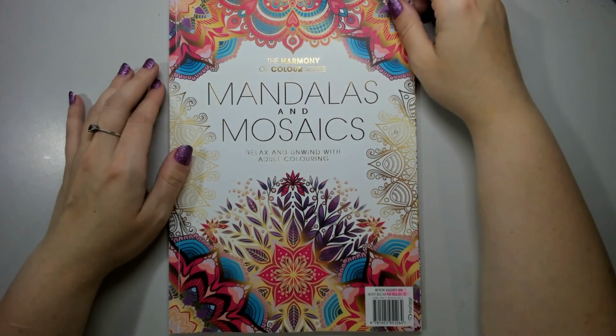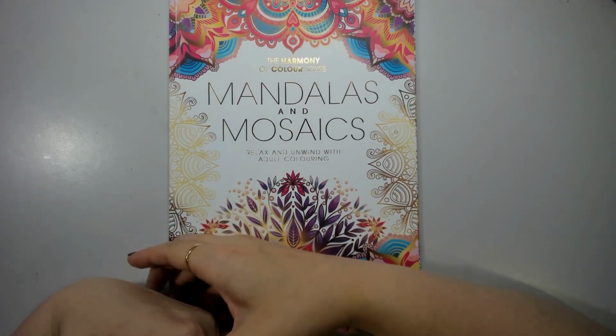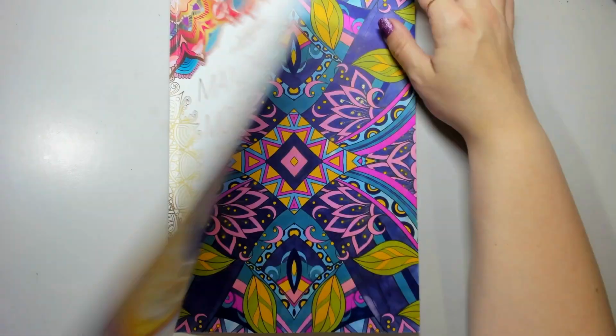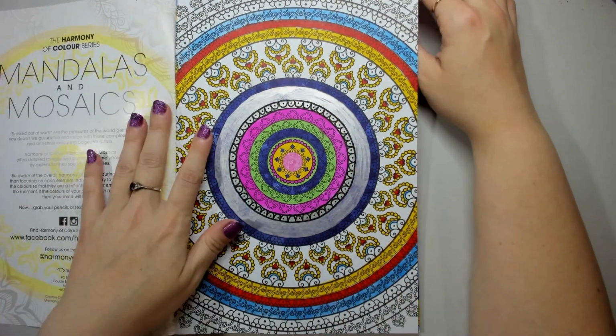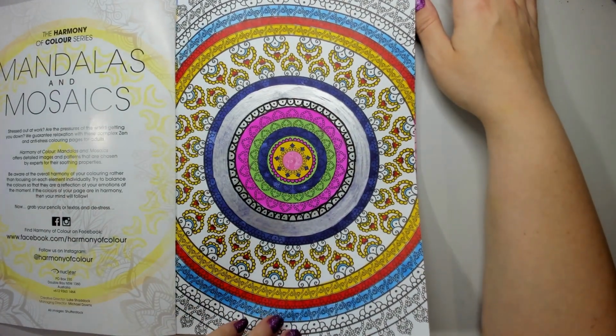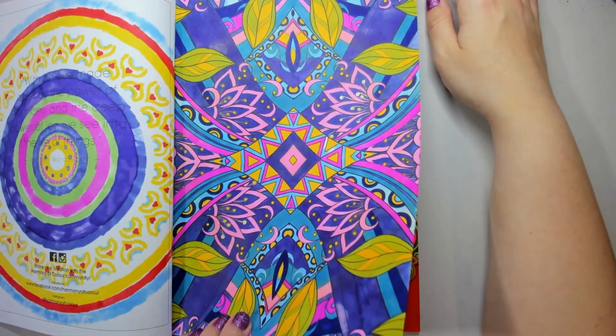Alright. I have this one here. This is by the Harmony of Colour series, Mandala and Mosaics. This one is one that I just grab every once in a while. If I'm not feeling well, I just grab some alcohol markers and I just colour in the patterns. This is just a pattern book.